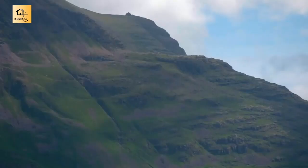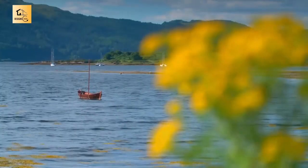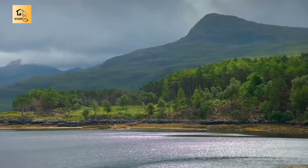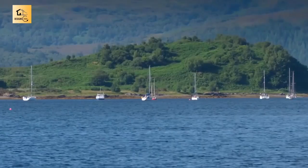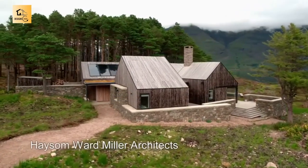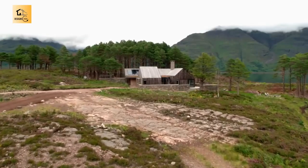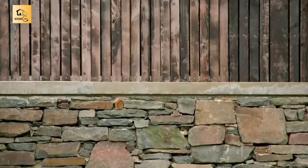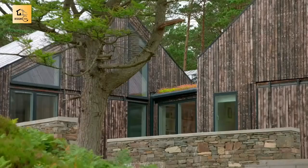In a far-flung part of Scotland is the next house in our extreme category. Damien Burrows went to have a look. Well, you'd want to build a house like this. Lochside, a quiet, restrained and almost camouflaged home in the wild. It has burnt Scottish larch cladding, dry stone walls. It looks like it's grown out of the ground.